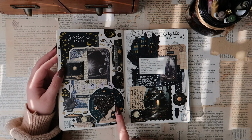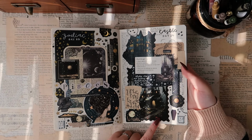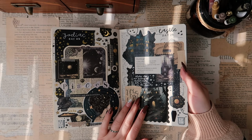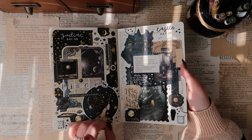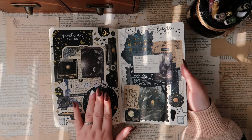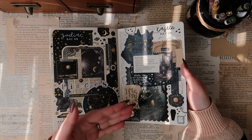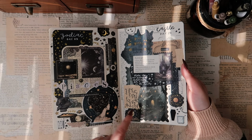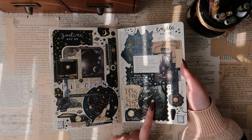I got this sticker gifted to me and I felt like this was the perfect time to use it. On to the castle theme. So I had recently got some new stationery sent to me, which will be coming up in a future stationery haul video very soon. But one of the backings for the sticker pack it came in had this beautiful castle mansion image.